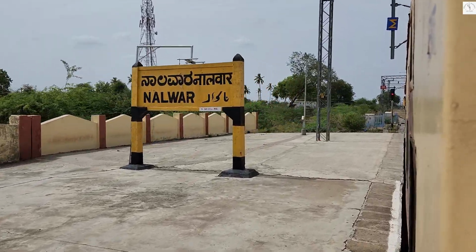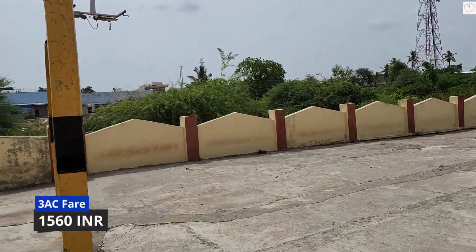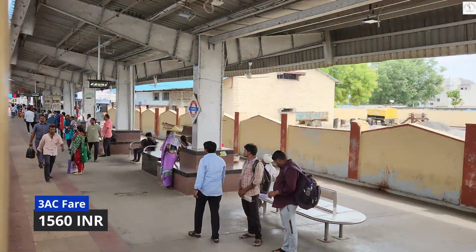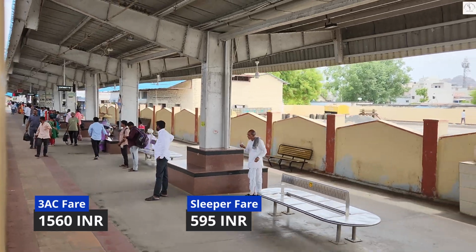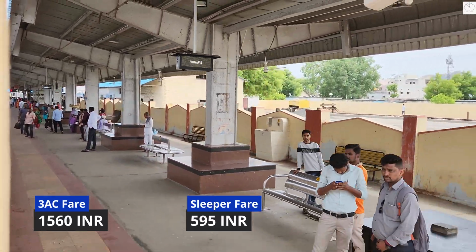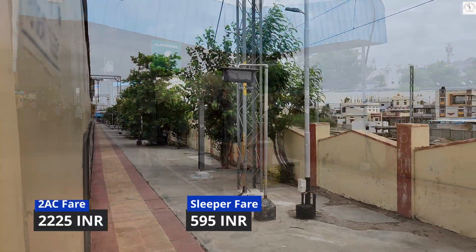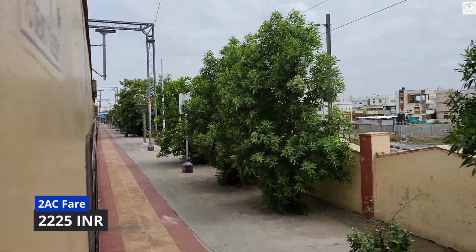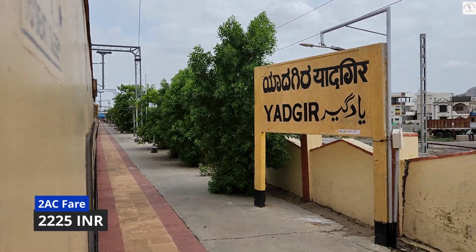Let me share the fare also for you. The 3 AC fare is 1560 rupees. Sleeper class fare is 595 rupees, and in 2 AC it is 2225 rupees. And there is no first AC in our train, so there is no first AC fare or accommodation.